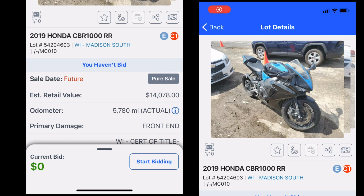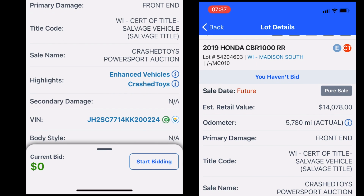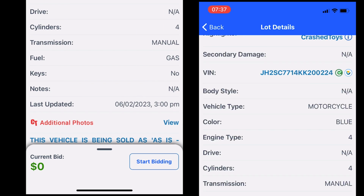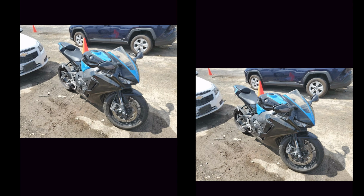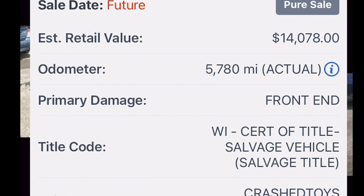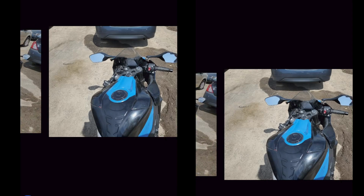Alright guys, here is a perfect example of why you have to be super careful when buying bikes or cars off the auction. So as you know, this is my 2019 CBR1000RR that was previously vandalized. All the locks were drilled out, there's paint everywhere, but the primary damage on this bike on Copart says front end, which is not valid, it's vandalism. So in all these photos, they purposely avoid showing where the frame has a drill hole through it.